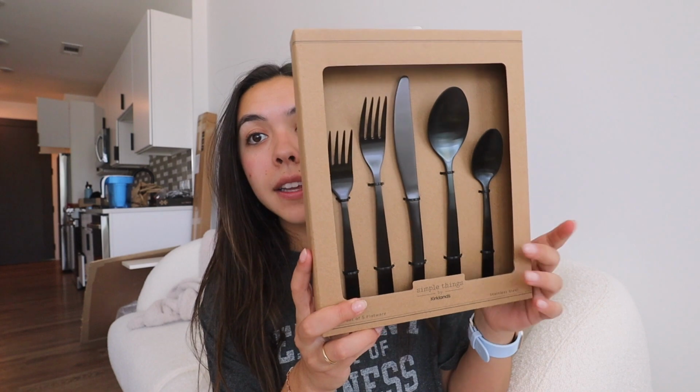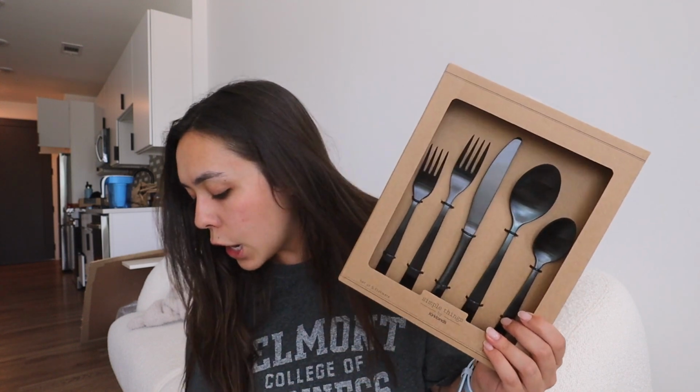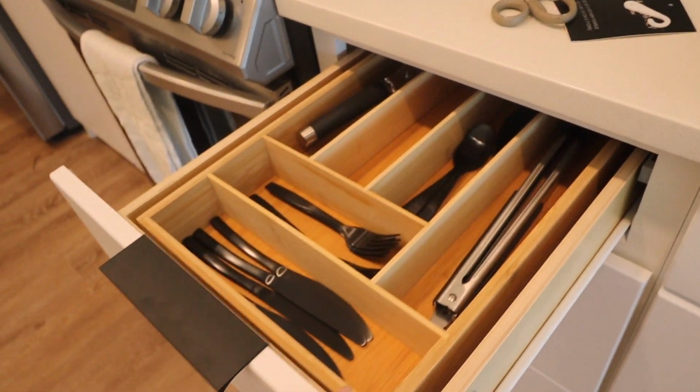So I got 4 sets of these black utensils. These were on sale for $15, originally $20 each. And I looked on Target's app, I looked at HomeGoods, and that was the cheapest price I could find for a 5-piece set. So I got, like I said, 4 of these. I think that should be enough for me living by myself and having family and friends come over.